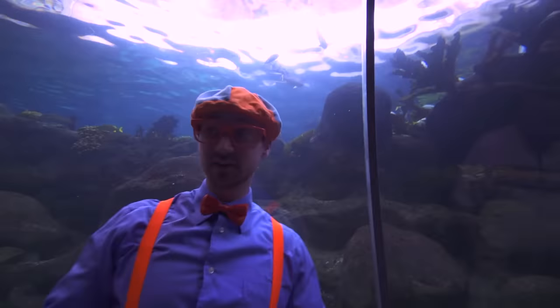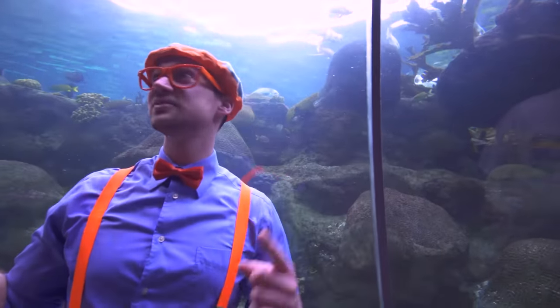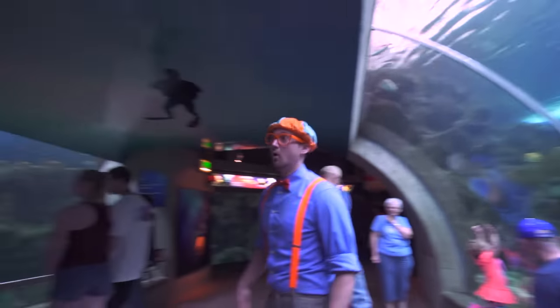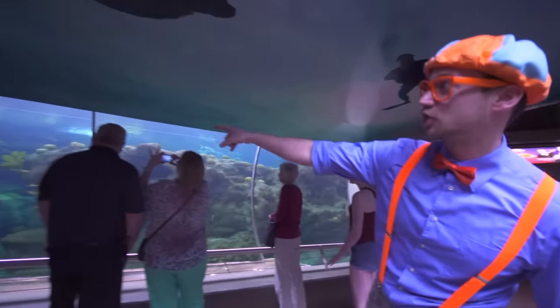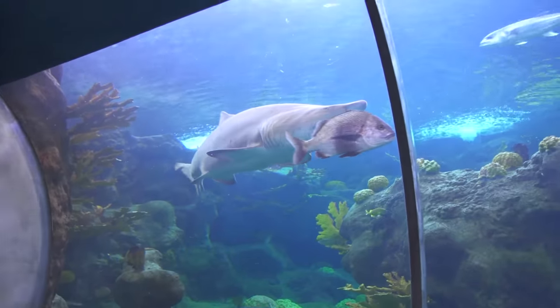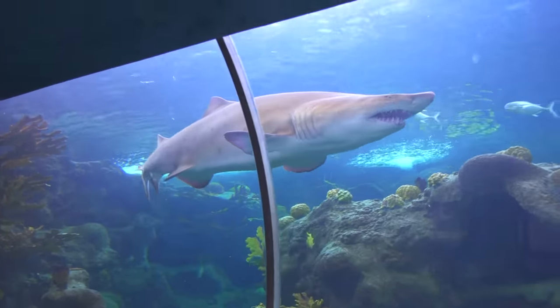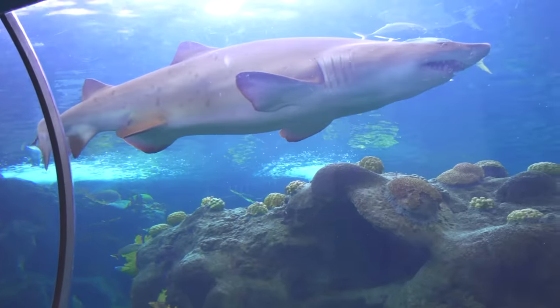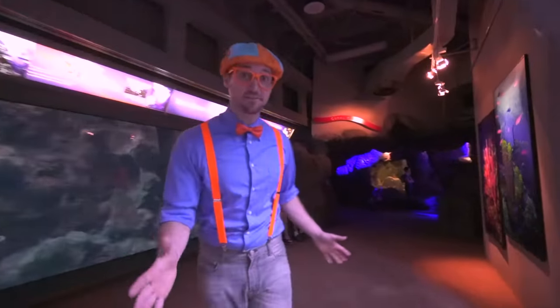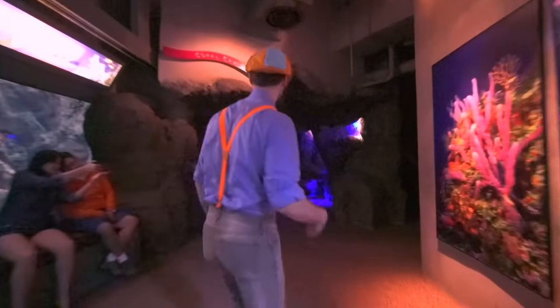Did you see its tail? They have really long tails. Let's go on this side. There's a big shark. I have a better place to see all these fish at. Hurry, let's go quick.